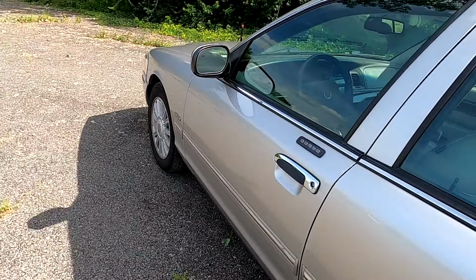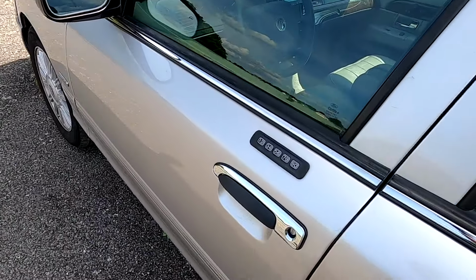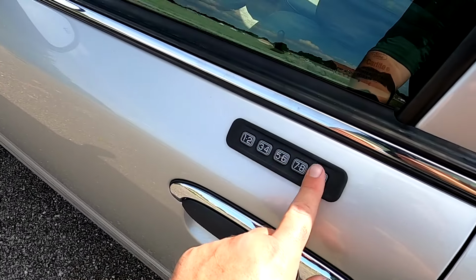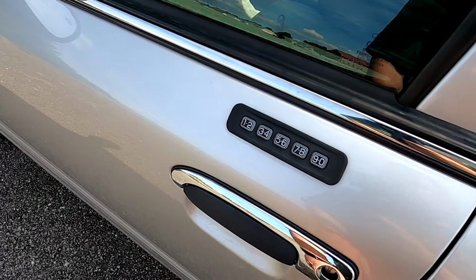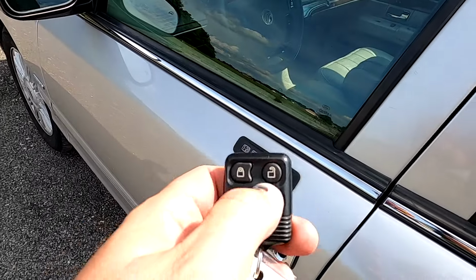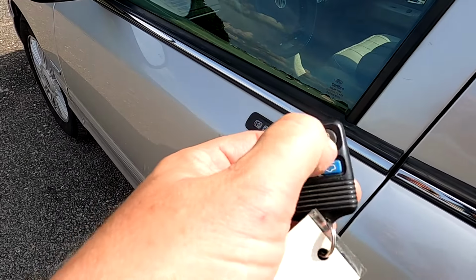In addition, while we do not have smart key access, we do have Ford's keyless entry keypad here. By entering in your 4-digit PIN number, you can lock and unlock the vehicle door without your keys. Or you can also just unlock the car. You can lock the car with the buttons and you can unlock it.